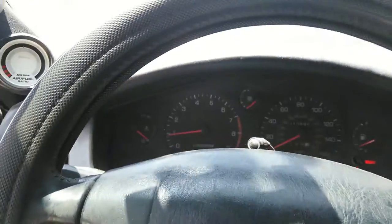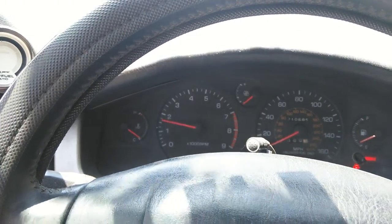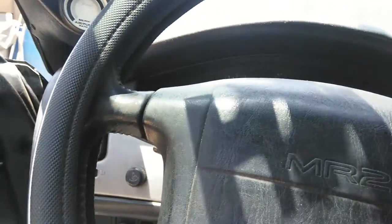Right there, like so. Come back up in here, and I'll show you the RPMs fluctuating so you can hear the motor. See, that's that. And see, my foot's not moving. It's doing that all on its own. That's it. And that's all it was, a throttle position sensor.